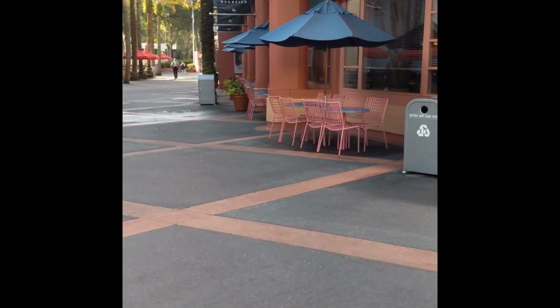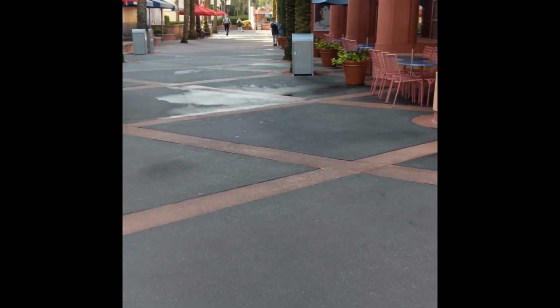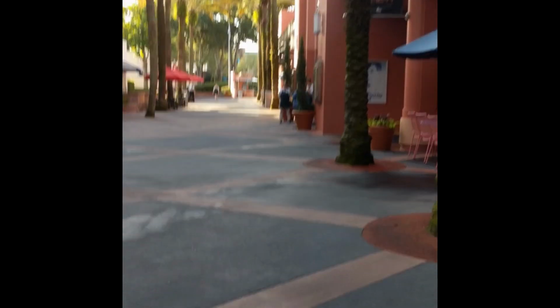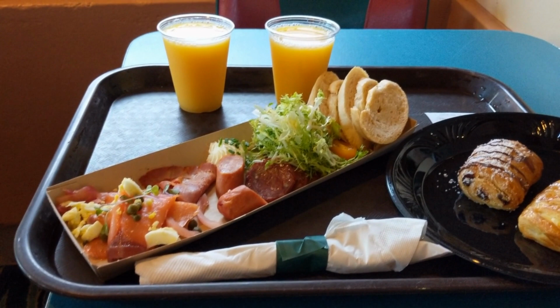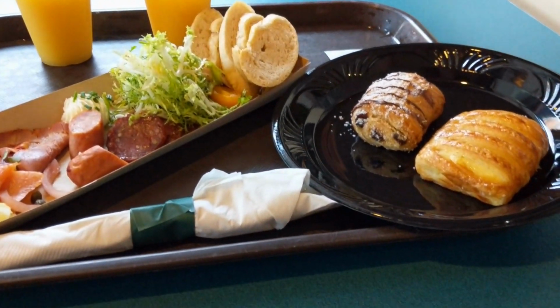All right, here we are, ABC Commissary. And we have people waiting for us right at the door. And this is a fantastic event so far. So many good mornings, and everybody's friendly. Let's grab some breakfast. Alright, so here's my breakfast. I got a charcuterie plate, some pastries, and of course orange juice.